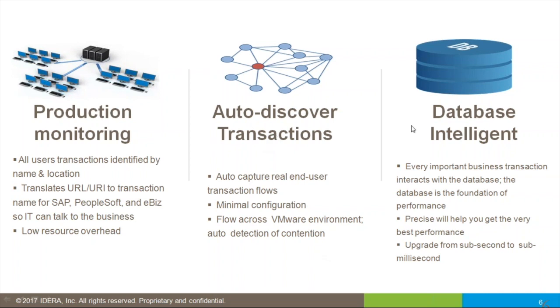The database is the system of record. Every significant business transaction interacts with the system of record. Therefore, knowing what's happening on the database is vitally important. Unlike other tools in the marketplace, Precise is able to measure on a sub-second basis what the SQL statements are doing. So for your online transaction processes, which are typified by low latency and high throughput, Precise is going to shine. Furthermore, Precise is going to connect the dots so the DBA can see exactly what's happening. And this is going to be vital for delivering the very best performance possible to the end user community. Let's shift gears and take a look at the Precise GUI.